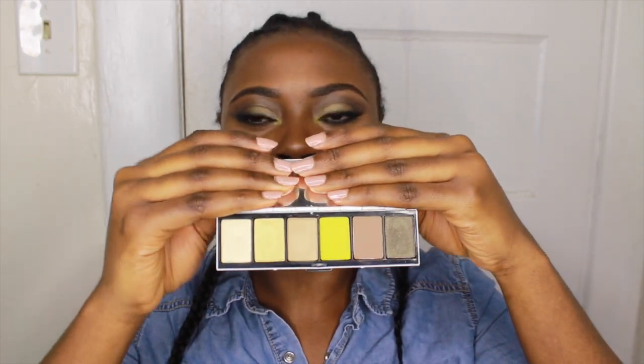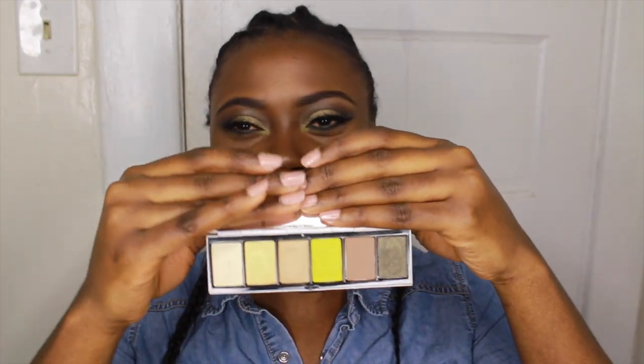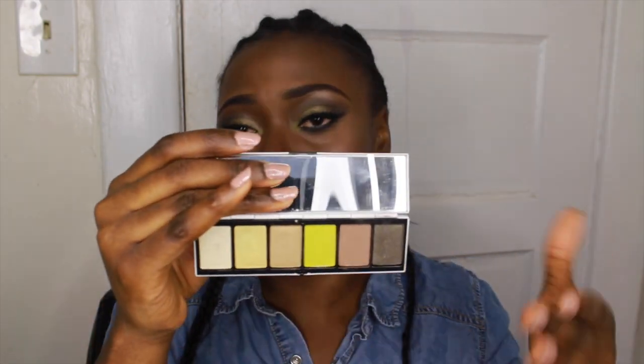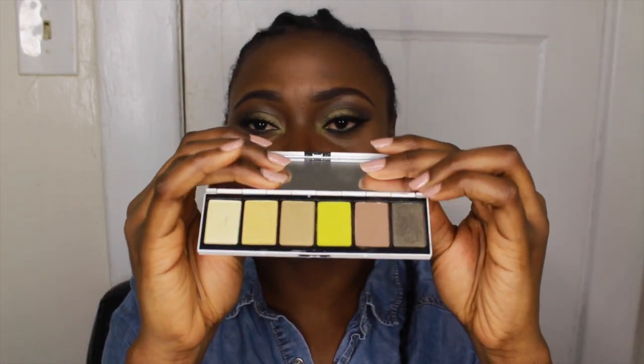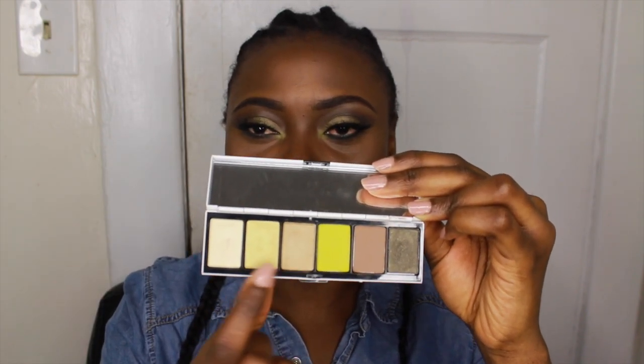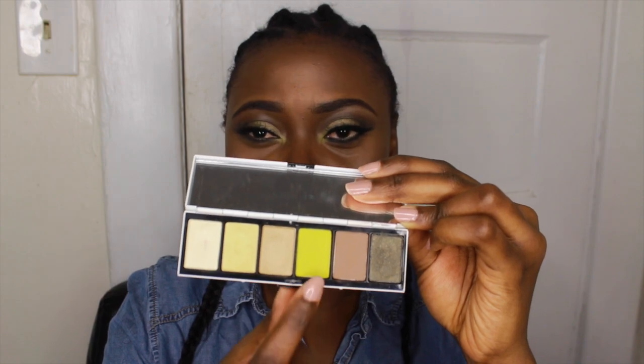I usually don't buy eyeshadow palettes that come in collections, but I really like these colors. I thought they were really different, and I don't have any of these colors at all, so I thought it would be really perfect. So I have this color on my brow bone. I have these two on my lids. I use this in my inner tear duct.